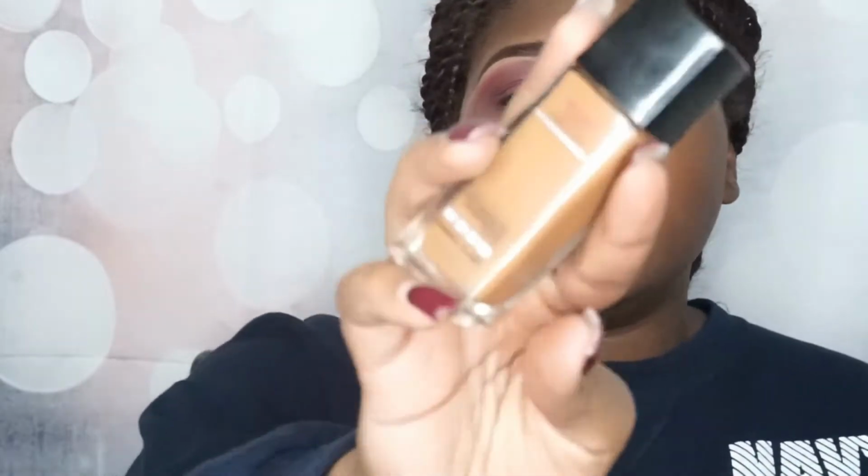So today for foundation, I'm going to be using my Maybelline Fit Me Foundation in the Dewy Plus Smooth, and the color 355 Coconut. I'm just going to be blending that in with my Real Techniques sponge. It's pretty worn out.